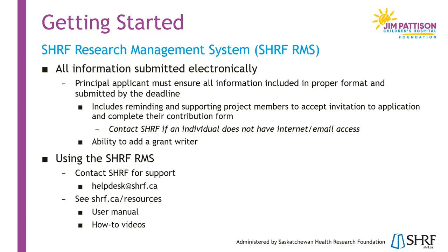Continuing the getting started. The SHRF Research Management System is our grant management system. All applications and information are submitted electronically through this. The principal applicant is the one that has to start the application and is responsible for ensuring all the information is included in the proper format and is submitted by the deadline.